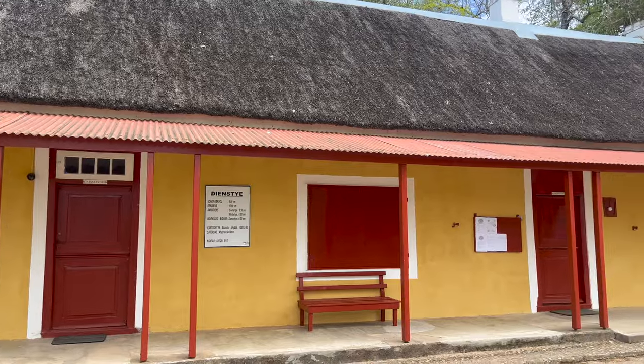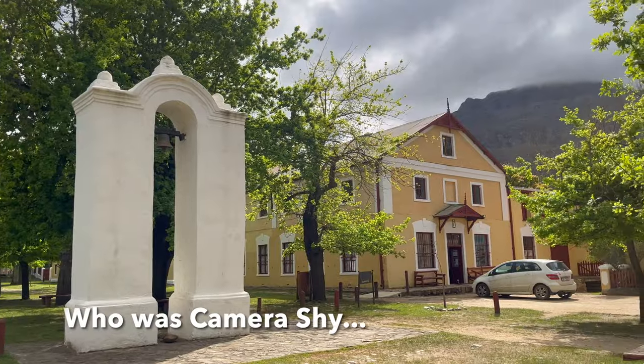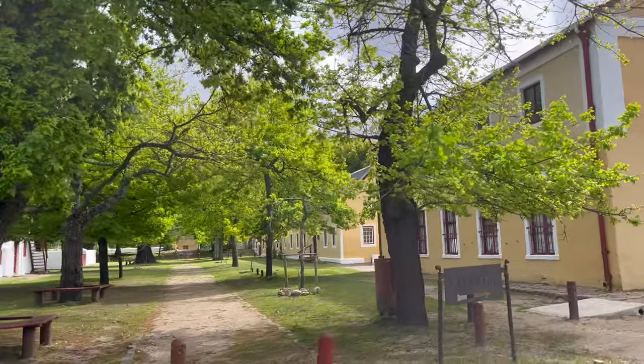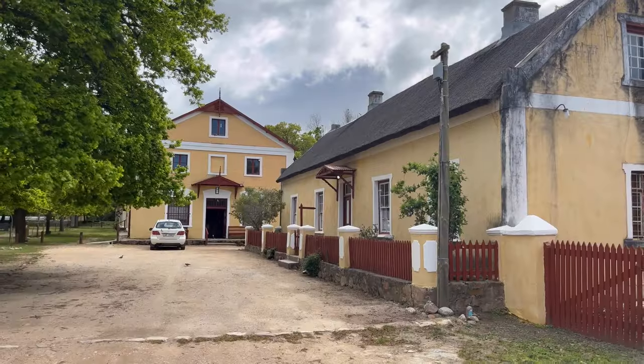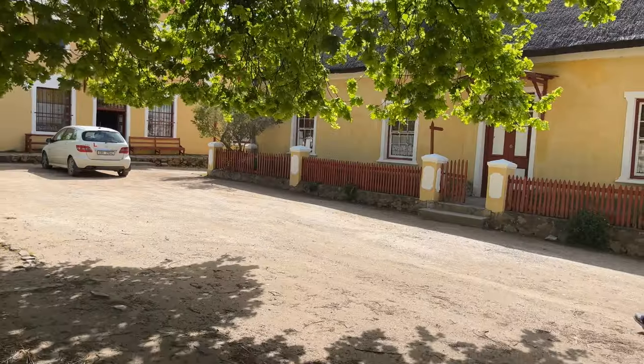And we also had the wonderful privilege to meet and talk to Dr. Isaac Barley at the Information Center in Genadendal. Dr. Barley, well, we had very interesting discussions. He was the curator of the Genadendal Museum for more than 50 years.